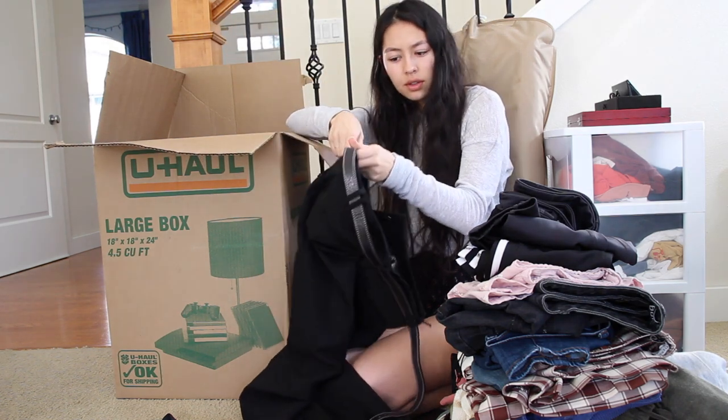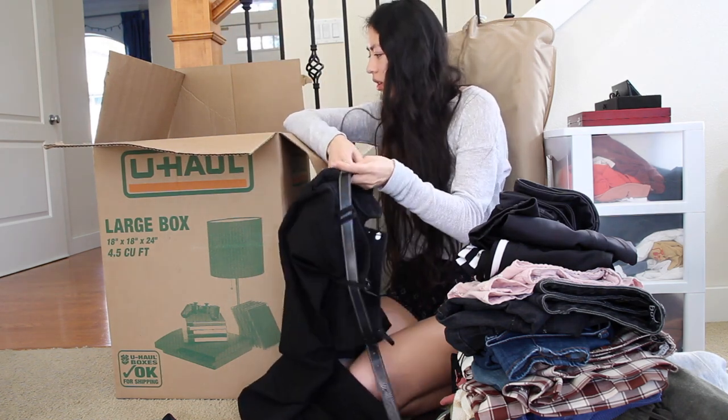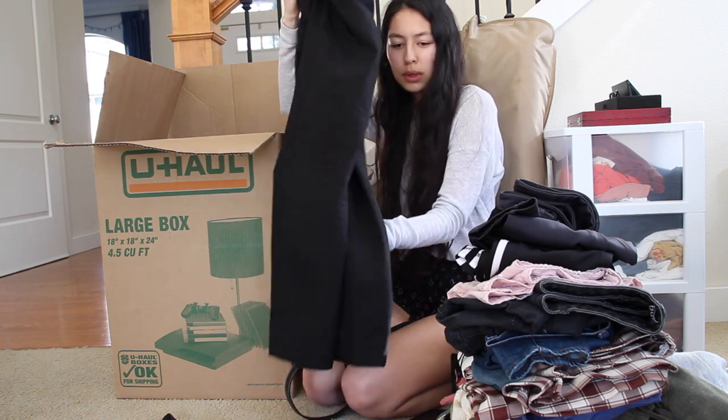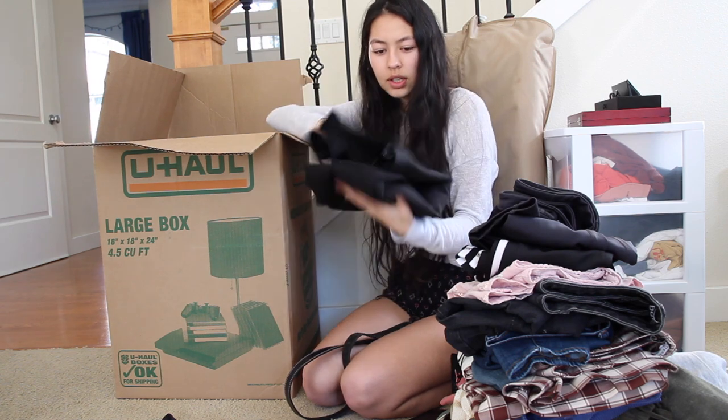I think these are my loose business pants. I don't know, I need to try them on. If they're the loose ones, I probably won't keep them because it's kind of annoying to wear.